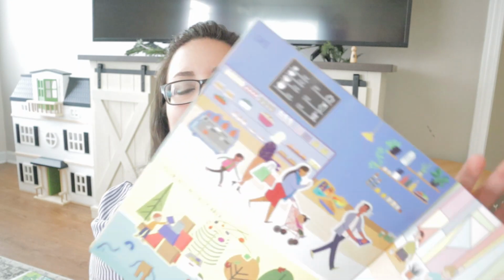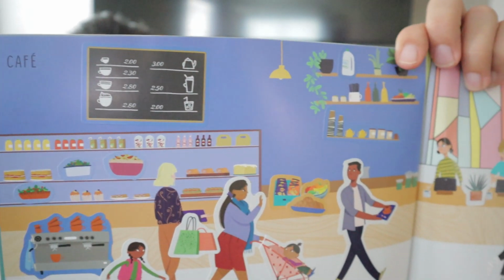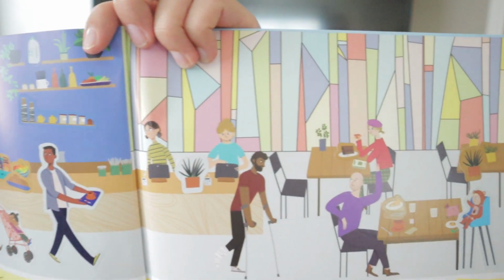So that's fun. Oh my goodness. We need to definitely check that out. So fun. It even has the little cafe in the art gallery. How cute is that?